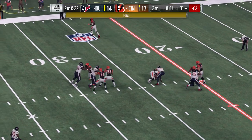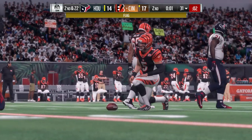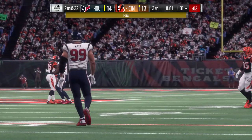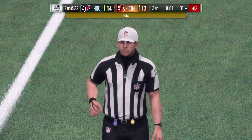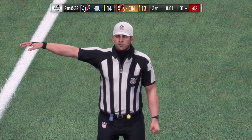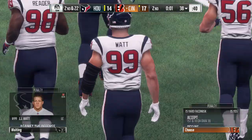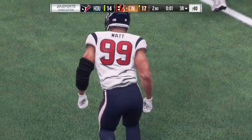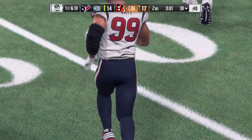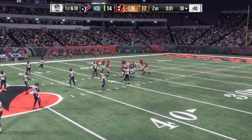Shot before the half. Oh, the pressure too great, and he goes down once more. Personal foul. Face mask. Defense. So that flag will cost him 15. And it doesn't matter anymore how you get the face mask. Any part of it, that's going to be 15 yards.